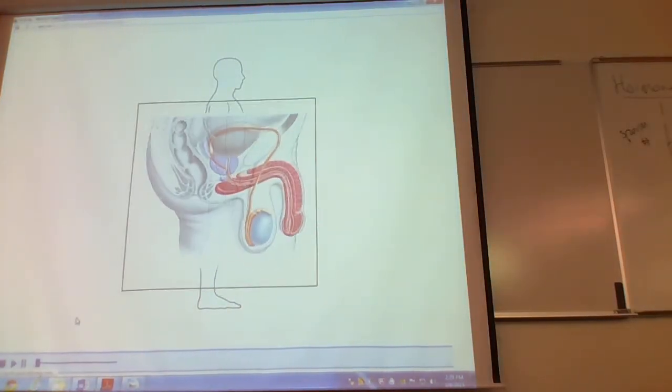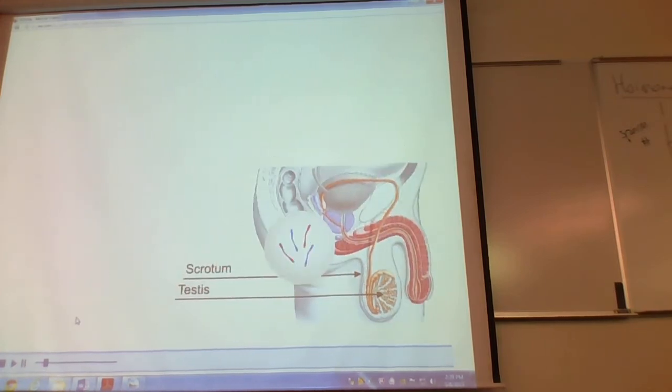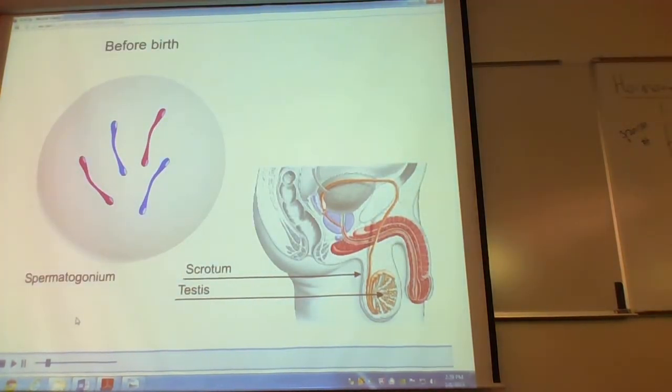Sperm formation in the human male takes place in the testes, which are contained within the sac-like scrotum. Inside each testis are diploid cells called spermatogonia, derived from embryonic germ cells. Okay, worthless trivia: gonia just means I'm going to make it. A gonium is a part that will eventually make something. So spermatogonia, in kind of cheap English, means I'm going to make sperm.